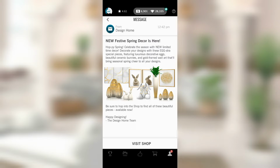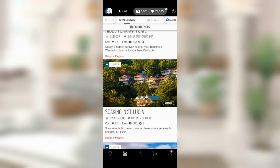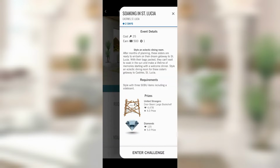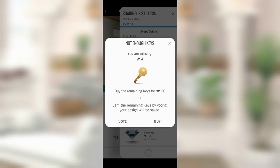Happy Easter, by the way, and a joyous Passover. I am slightly miffed that the festive spring decor is all about Easter and bunnies and eggs and nothing that recognizes Passover, but they're not great at this. So I guess I'm not surprised. Anyway, let us vote on this room and get it sent in. I should probably put a rabbit somewhere, but I'm not going to do that.